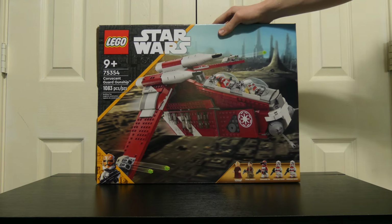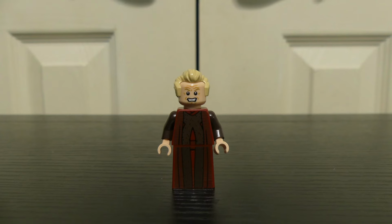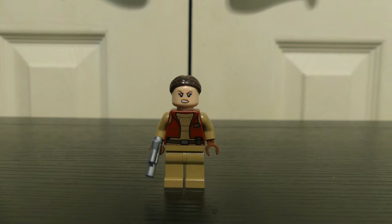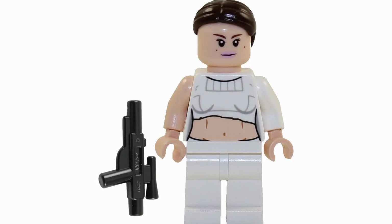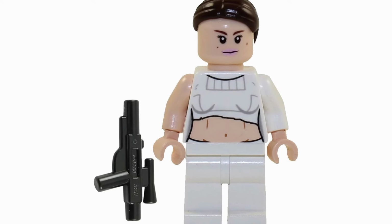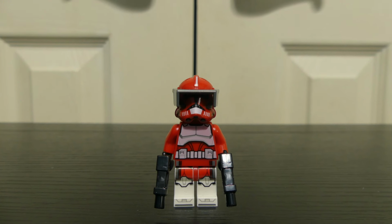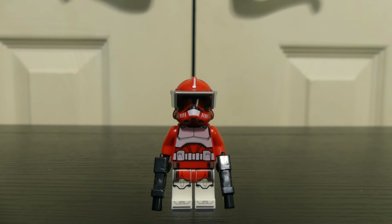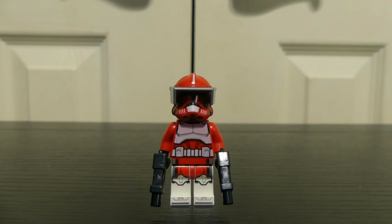Next up, the Coruscant Guard gunship, and overall I also think that this is a very nice set. I like the two clone troopers and the Chancellor Palpatine, and the Padme is pretty good, but I don't like the face that they use. It's like the Black Widow / Captain Marvel face. They already made a really good face for Padme on an older figure. I don't know why they won't just use that now. But the Commander Fox I just don't like. I think it's a really cool character, and the figure is good, I guess. Like, most of the figure is good, but the torso is just terrible. I don't like that the white looks pink.